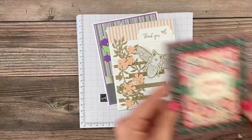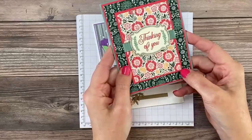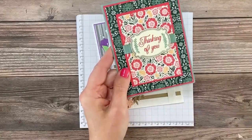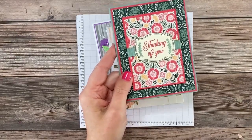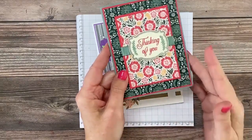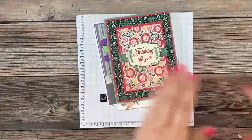I got this beautiful card. This is from one of my downline, Jen, and it was really sweet and unexpected. And sometimes those are the best kind of cards, right? I mean, we love to get birthday cards. You know, you're going to hopefully get cards for your birthday, but this was just an unexpected thinking of you. And so that I thought was so sweet.